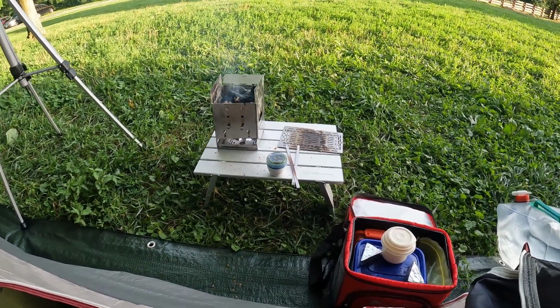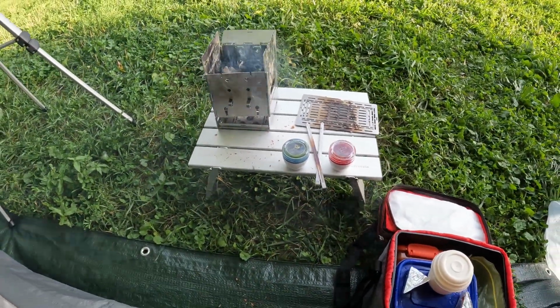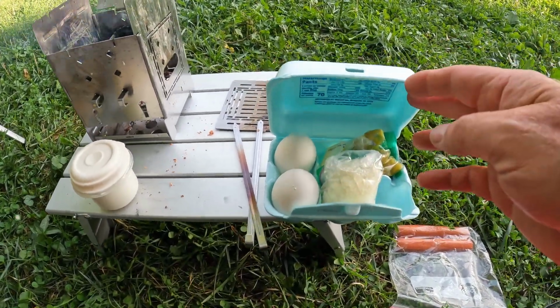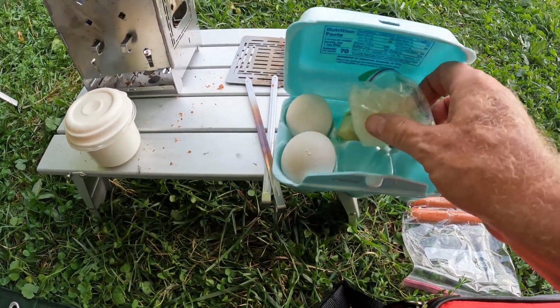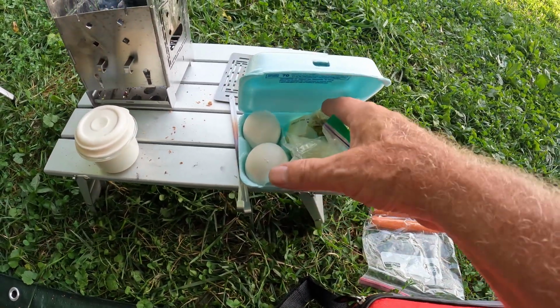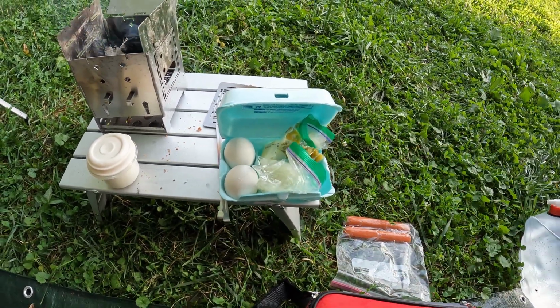All right, the first lesson is putting olive oil into one of these little containers. It still leaks. All right, this is my cool little cooler, it has eggs for the morning. I've got some onions in a little bag, some peppers and some butter in there, so I'll use some of the onions and peppers for my hot dogs, and then everything else will go into an omelet.